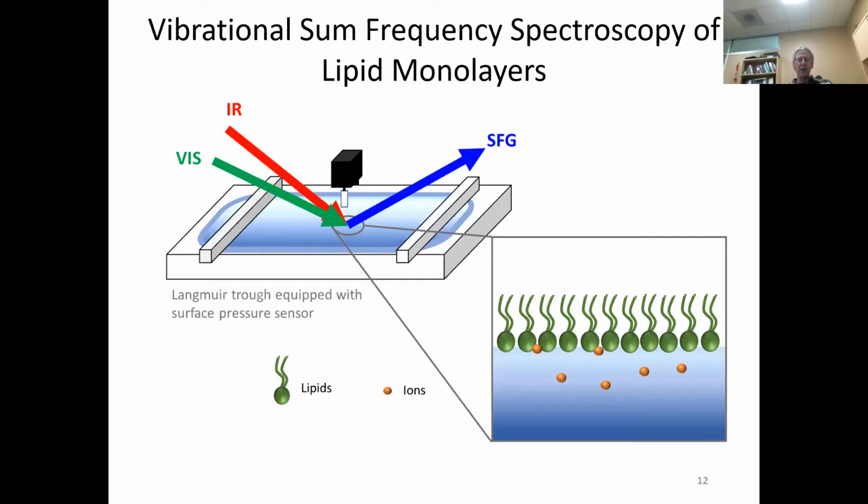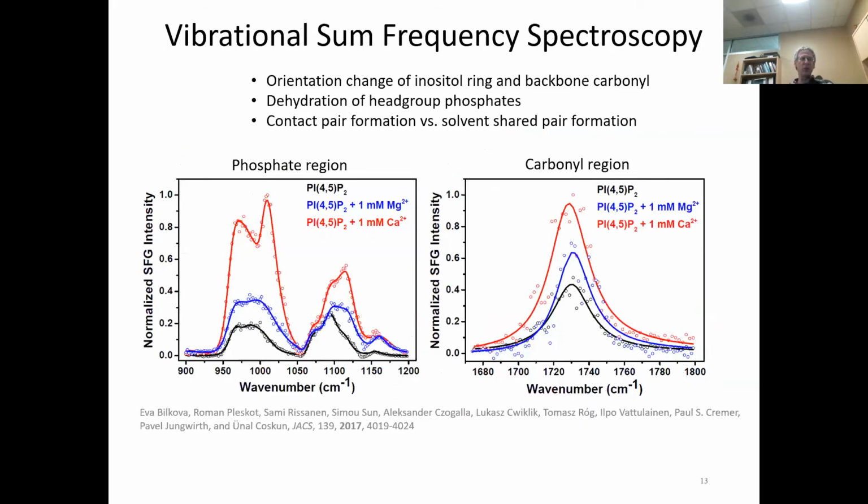So we employed this technique to look at this monolayer interface of PI₄. We did it in the case of calcium and magnesium chloride, as well as the first case that I'll show you here, just pure buffer. So we have 10 millimolar of tris buffer that we happen to put in solution. We keep this at pH 7.4. And now what we're going to do is monitor the solution by SFG, or monitor the surface, and you see one peak that's down here between 950 and 1000. This is a breathing mode of the inositol ring, and another peak just above it. This is a phosphate symmetric stretch.